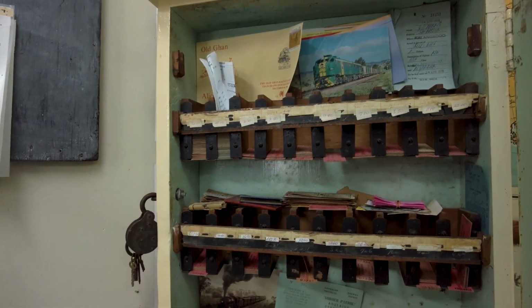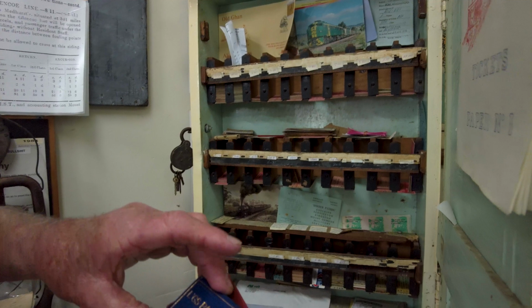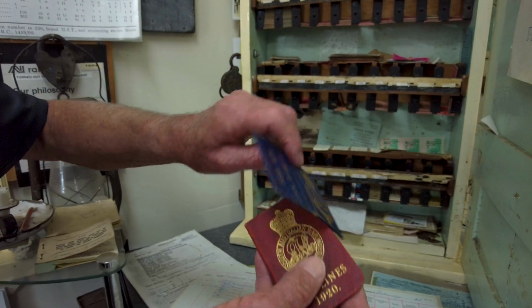Still got original tickets in it. I've got a heap of tickets in there. A couple of U-Buttes. This is one here from 1889. Oh, wow. She's a pearler. Mint condition. How things survive, I don't know.